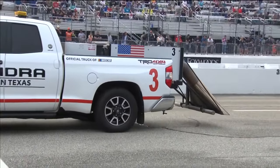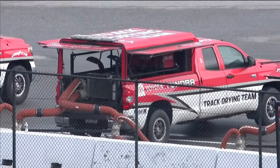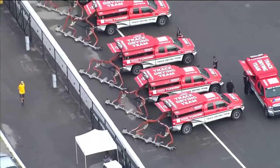it up. We also have the air titans that just blow air, just compressed air across the racetrack to move the water off. They don't do as good of a job of getting wet spots dried up. They just move the water.